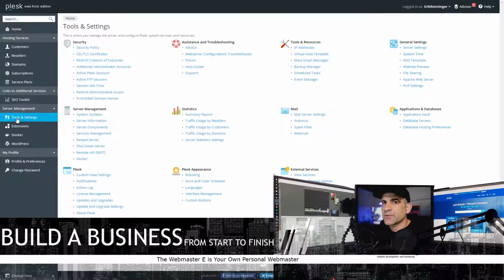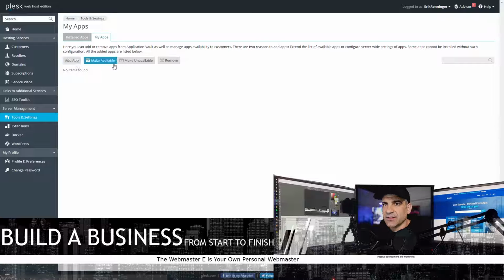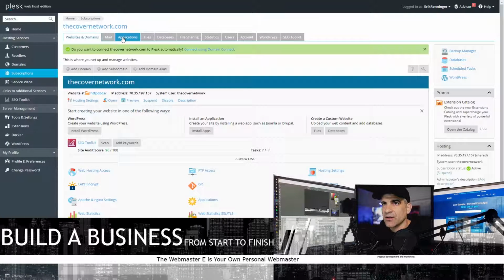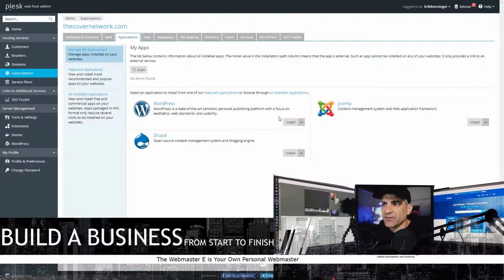So the tools and settings over here and the application vault. If you go into the application vault here off to the right, you will find installed the My Apps area. As you can see, there's none available yet, but that's okay because you go back to the subscriptions. And once you created that domain before, it actually created an automatic subscription. So go into here and plug into that subscription, look deep into it, and then you'll see here the different applications that you can add to the actual domain. So for instance, if you just wanted to blindly install WordPress, it's a click of a button and it's done. Also with Joomla and Drupal, you could do that, and you can always add other applications.